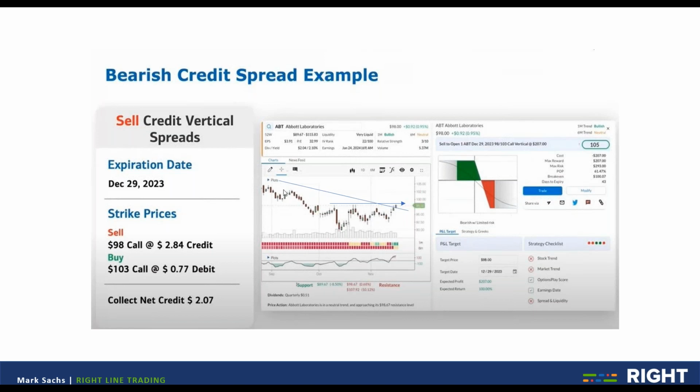And you can see that Abbott Labs, every time it made a move up to the 30 EMA, it fell. Move up, it fell. Move up, it fell. Move up, it fell. So we're anticipating that Abbott Labs will continue to take a leg down. Now, this is just an example. This is not an optimal credit spread. I'm going to show you how to get credit spreads that are a lot better.